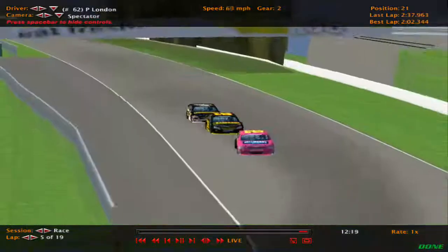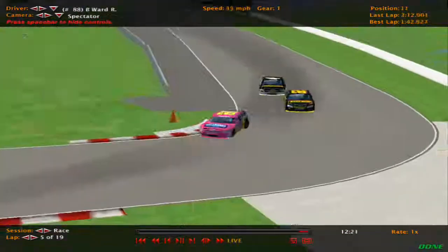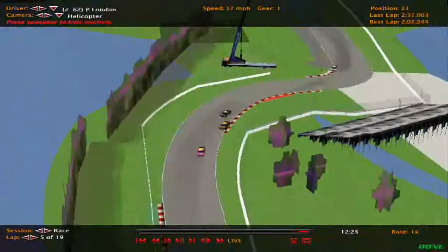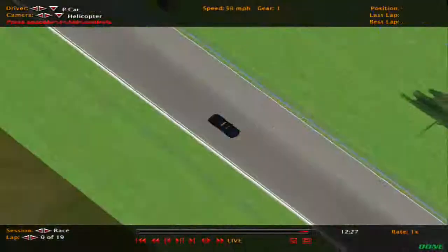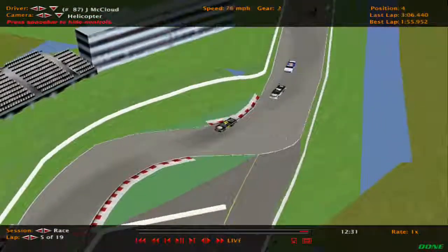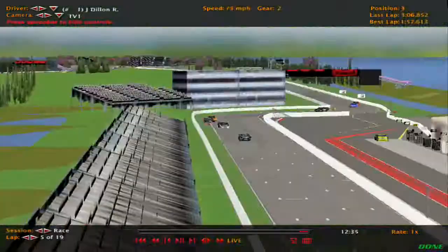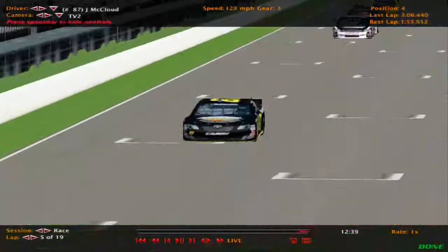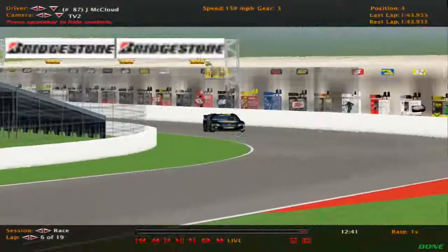Look what happened. Peachy London, Corey O'Malley. I think they wrecked again. Nobody can get off the corners. There's Jake Rogers. His car's smoking now. Pace car's back out. Oh, and James McLeod taking the lead from John Dillon, who cannot keep his car straight. Man, he's all over the place. And McLeod in the 87 is going to end up coming out here and leaving. Coming to the line.